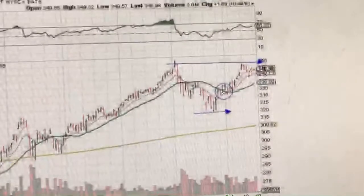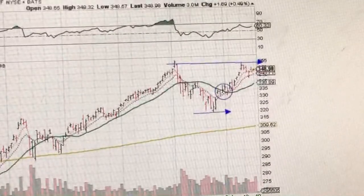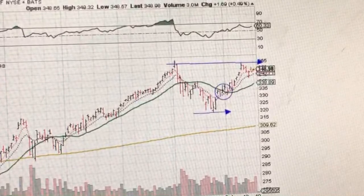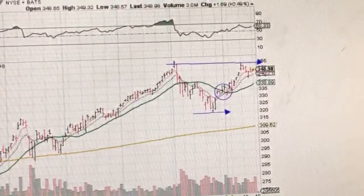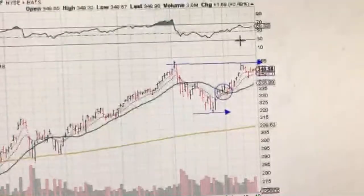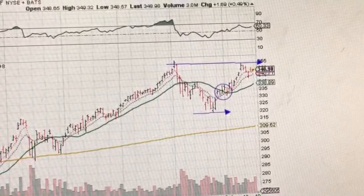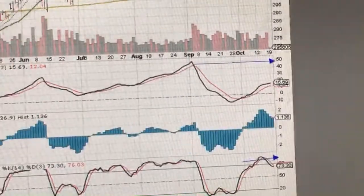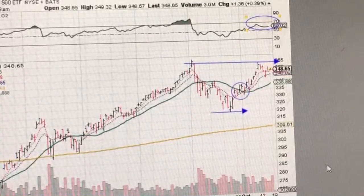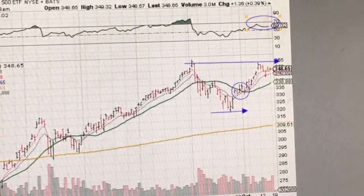What we're looking at here is the S&P 500. We're getting close. I mean, this is our previous high. The RSI still has plenty of room here, so we have room to move higher. Do we have a catalyst?